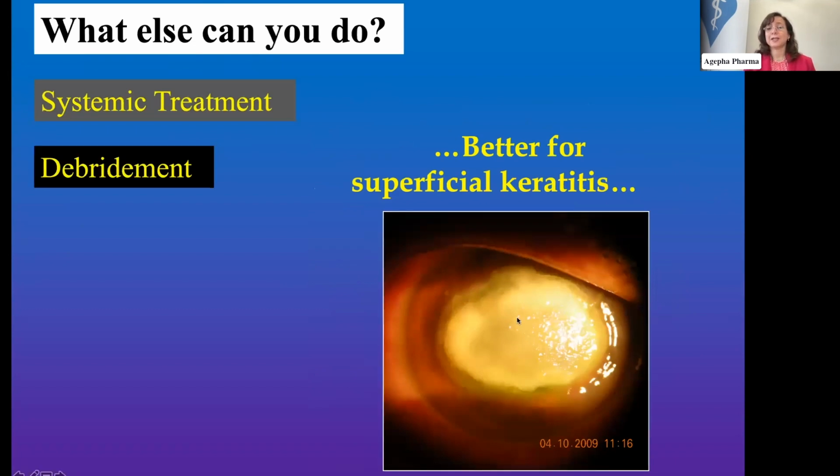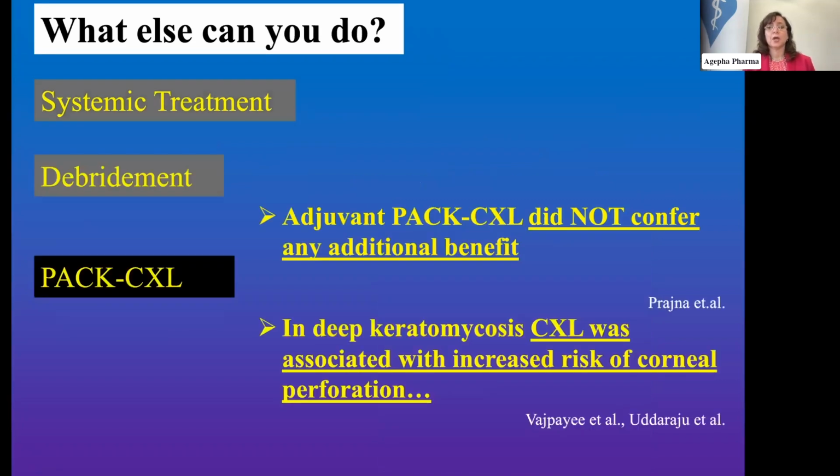Debridement is quite useful in some patients like this with a shield. You want to debride that shield with a crescent blade and remove it. You will remove a lot of the fungal load and will improve the penetration of your antifungals.